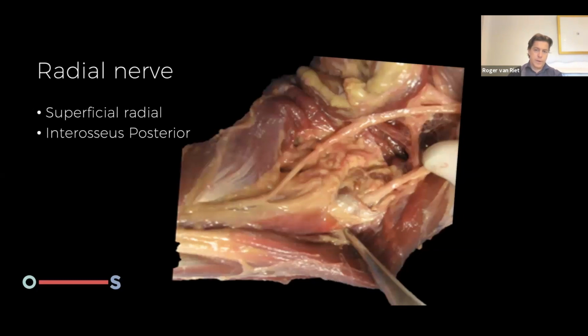Here you see, this is obviously not a patient, but a cadaver. You see the superficial branch, which usually branches around the elbow. So that's at the top of the picture. And then you see the posterior interosseous nerve disappearing in the arcade of Frohse. And Frohse is basically the sharp leading edge of the supinator.